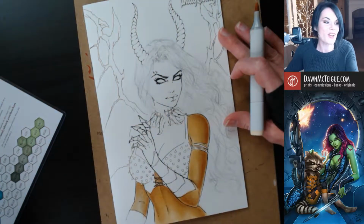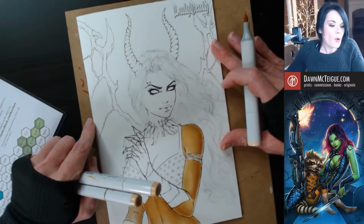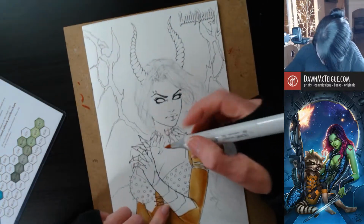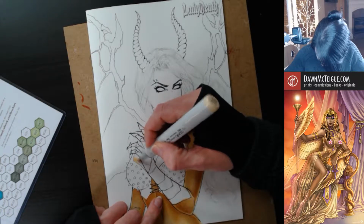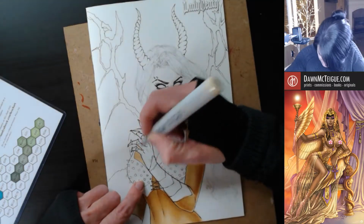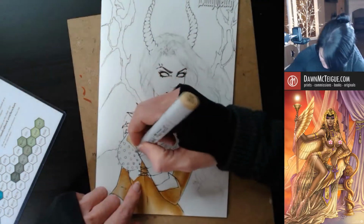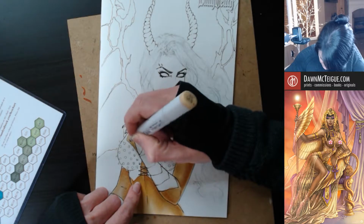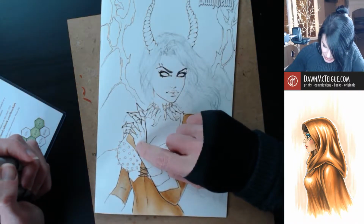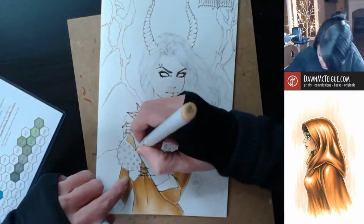True, it looks more orange on screen than it does here. I do Ashley for some, but others I color myself, and this one I'm coloring myself. All right, so the color work is going to be minimal around here, slash non-existent, because I'm gonna be doing all of it with green.